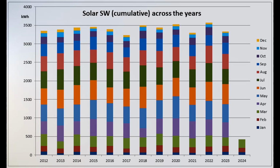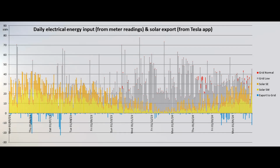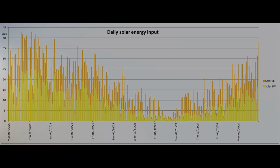Here is the cumulative year-to-date graph for the production from the southwest array. 2024 remains in 12th place out of the 13 years for the first 4 months of the year. This graph shows the daily output from the 2 solar arrays for the past 366 days, with both moving averages struggling to rise. And this is the distribution of the energy input and export for the whole of the past year, and this graph shows just the daily solar production for that same period.